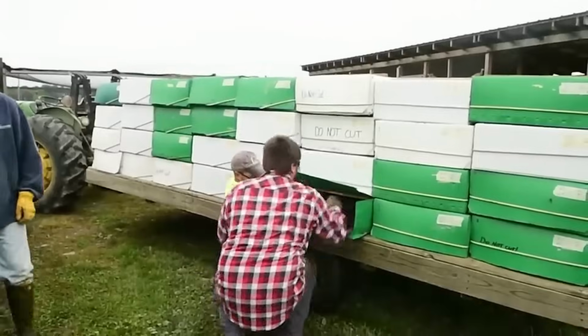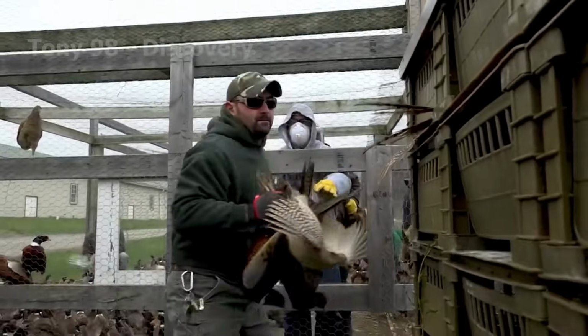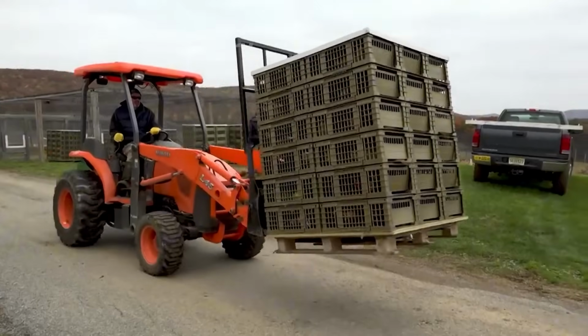Pheasants can survive in ventilated crates for up to 60 hours without food. This gives farmers sufficient time to transport them to destinations anywhere in the world.